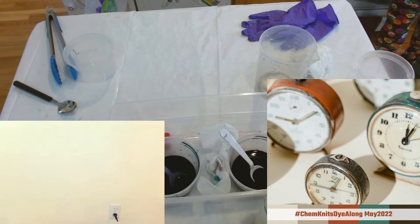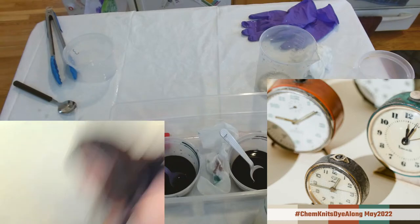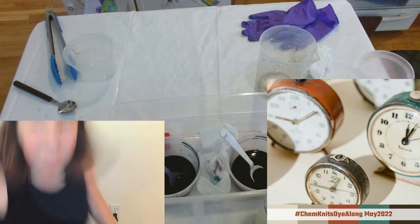Oh, right. I still have a little bit. Oh, you know what we'll do? We'll do a shoebox. Oh, no. I need more yarn. Yeah, that's what I forgot. Okay. All right. Oh, do I have any right here? No. I don't have any right there. All right. I'm going to have to go upstairs for yarn.